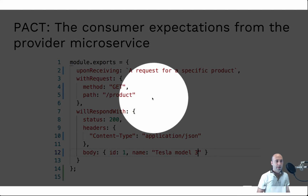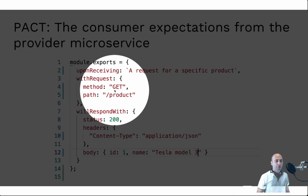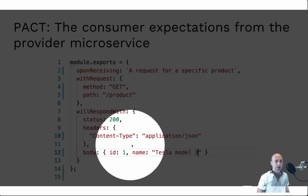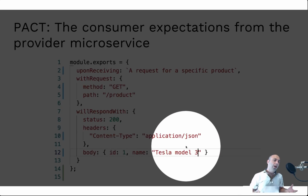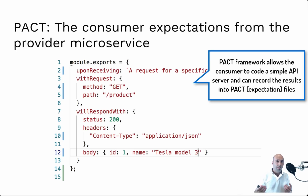The consumer states that for a given API path, you see here, it would expect this type of response, these fields, this type of data, these headers. And as I said already, this JSON file does not necessarily have to be crafted manually. The Pact framework gives you an easy way to create a mock that responds, and then the Pact framework also records the responses and saves them in Pact files.